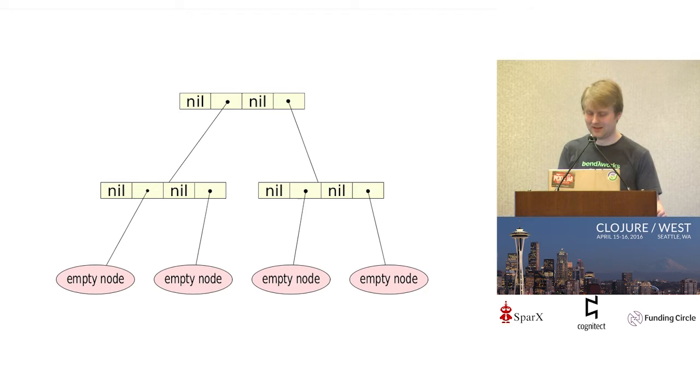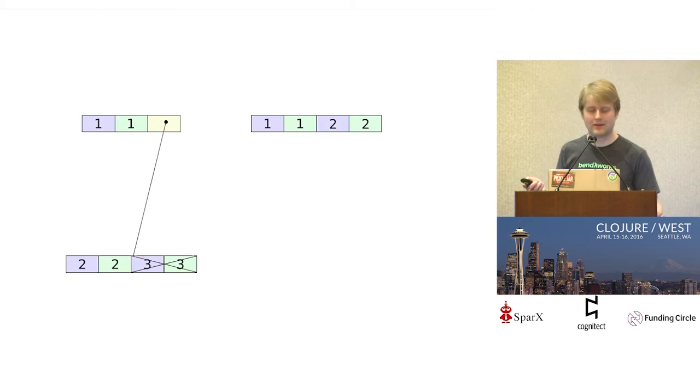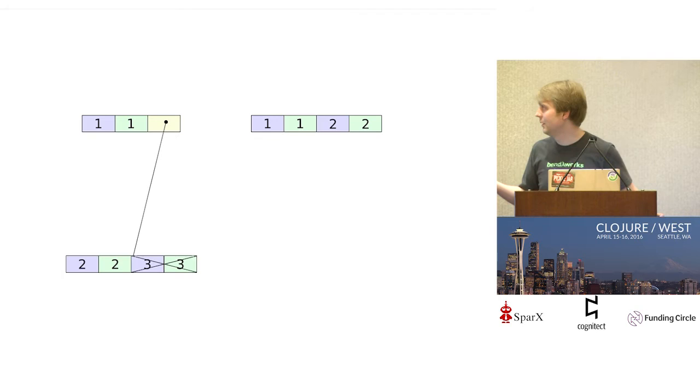So what can we do about this? Well, CHAMP has a solution for this. It's still the same basic algorithm that we saw before, but there are 2 additional tweaks to make it much better than the current one. When we do a deletion, in this case deleting the key 3, if we see that the node array has just one key value pair, instead of just going through the normal operation and being done, we move the key value pair up to the subnode reference, replacing the subnode reference with the key value pair.